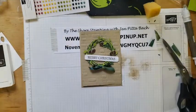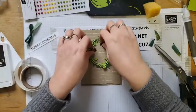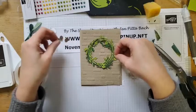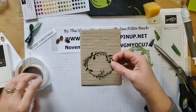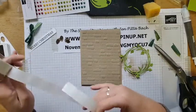So let's grab my mini glue dots. We'll take this stuff off. I might use mini dimensionals for these, you guys. Somebody remind me how I had that set up, because I don't remember. All right, so let's attach this first. I'm going to use that little spot where we couldn't get it out. That's going to come in handy, because I'm going to put a glue dot right there.